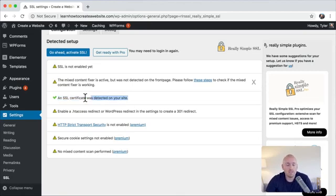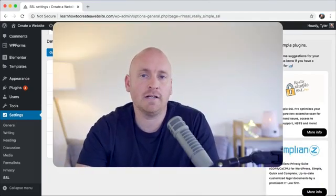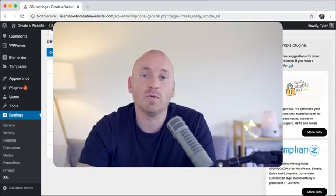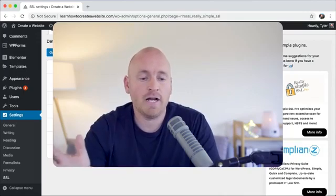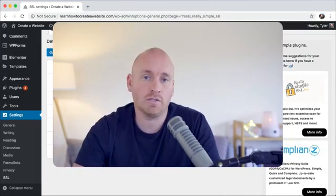So if you don't see this right here, you need to contact your hosting company and ask them for a free SSL. Most good hosting companies will already have this included. Some really bad hosting companies make you pay for it. But most of the time you're gonna be fine. It will be included on your website. If it's not, just contact your hosting company.